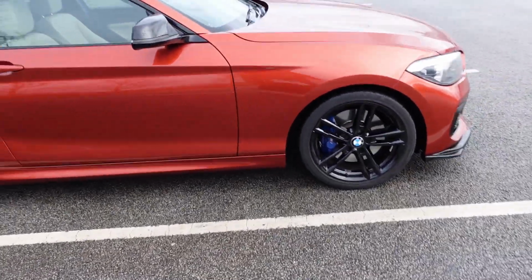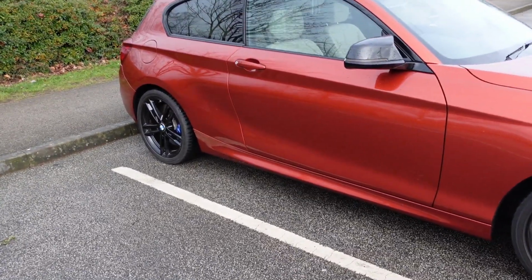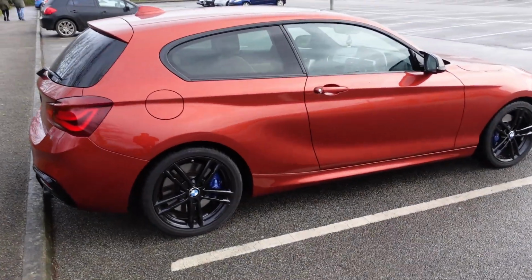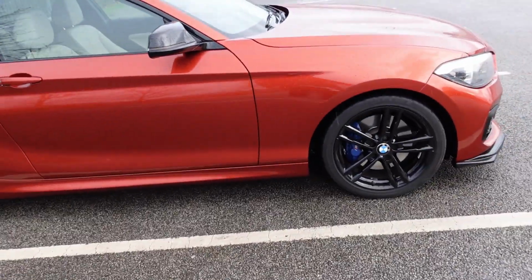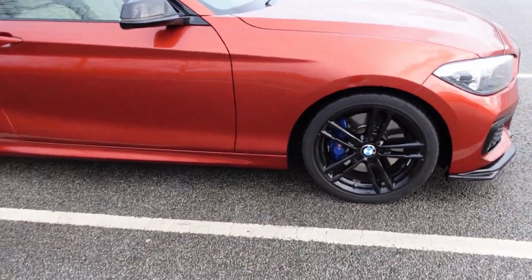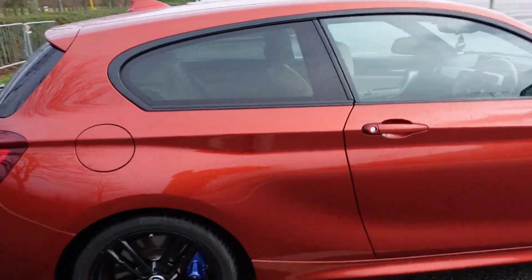I'm surprised I managed to keep it so clean, especially with the bad weather, but to be fair, every time it rains, the car goes back in the garage, so it doesn't get time to get mucky. I pretty much love the standard look of these. All I've got on mine is a Rega rear diffuser on the back and a Maxton front splitter on the front, but they do look quite smart. Also the standard alloy wheels. A lot of people do change those, but for me, I really do like the standard alloys on these.